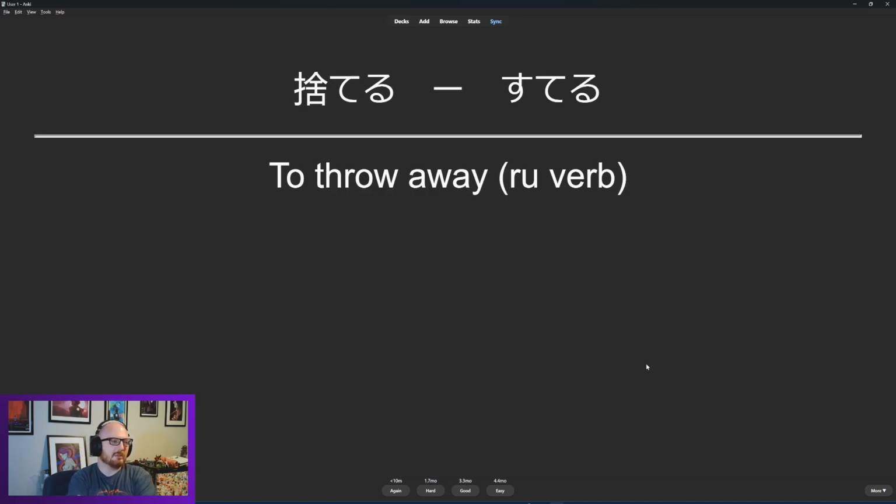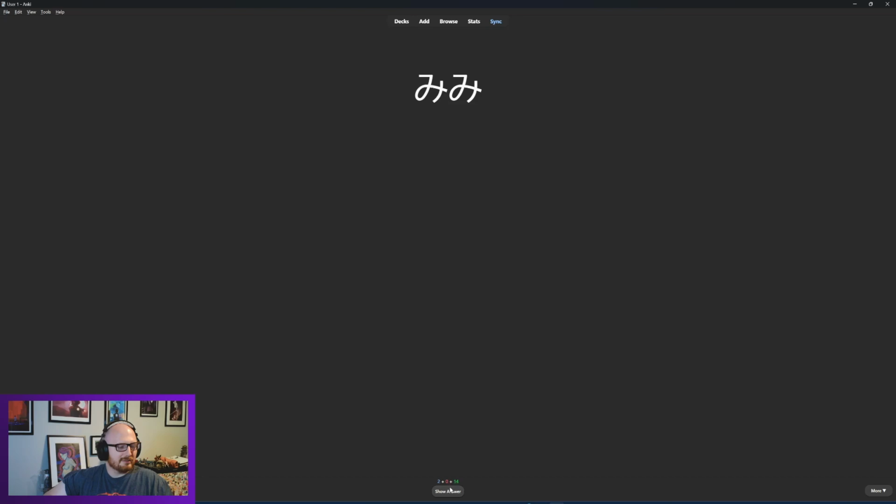Gomi wa gomi bakko de shittemashita. So we threw away as for trash via a trash can. It was thrown away. Trash was thrown in the trash can. Gomi wa gomi bakko de shittemashita. Okay, good.